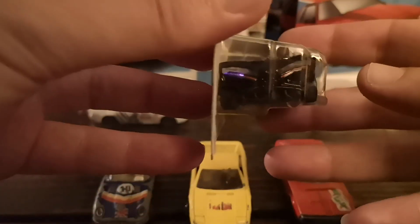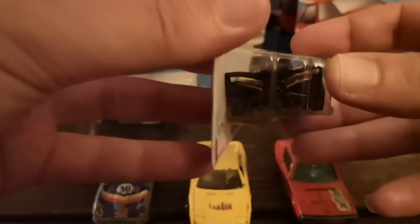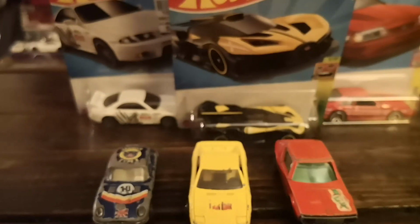Very nice casting. Bugattis are always nice. It's nice to have an exemplar of each model that comes out, and I love these really thin, well executed rear light details on the back. It's a crazy looking car. So not my favorite Bugatti of all time, but it's still nice.